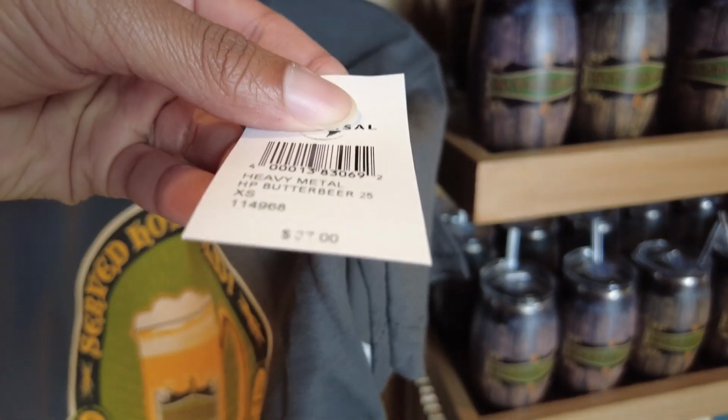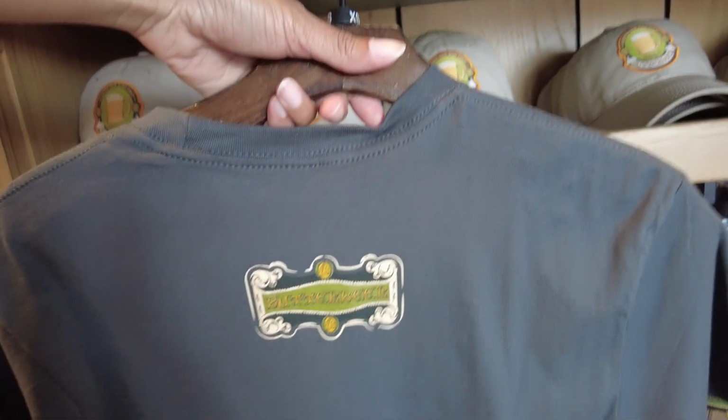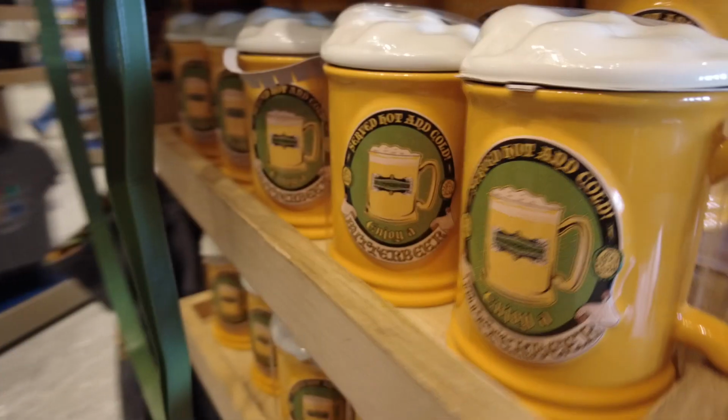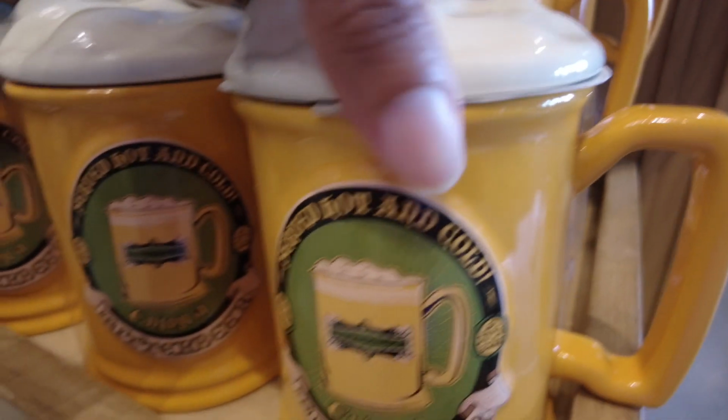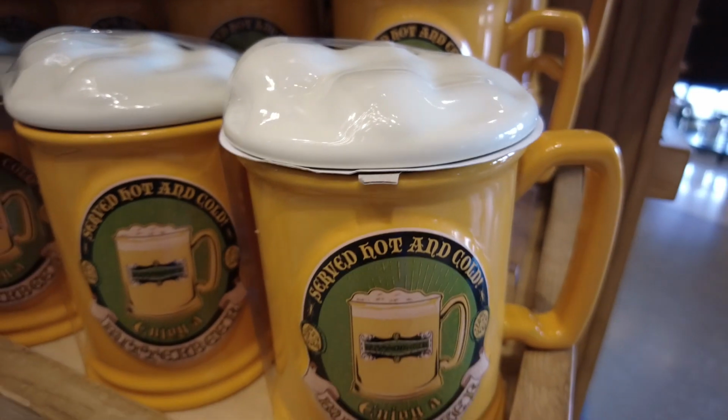It's $37. Is there anything on the back? Oh, it's got a little Butterbeer symbol on the back. Butterbeer mug. This one's ceramic. It has the little top here. Looks like foam.